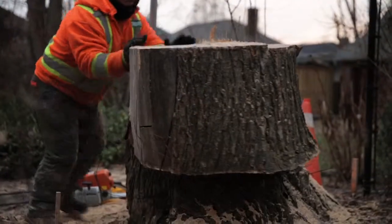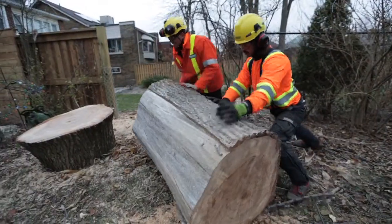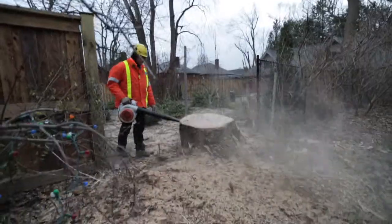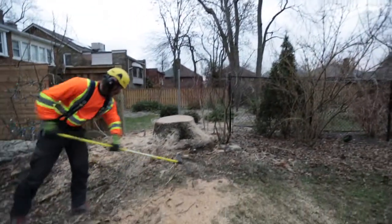An important step of the job is the cleanup. We love to rake. We want to leave your property looking better than when we first arrived. So we understand that it is a big event, it's a big impact to the property, it's a lot to go through losing a large tree. We want to leave things as beautiful as possible. And then of course we want to discuss with you what options are available for replant.